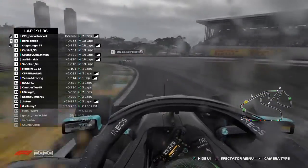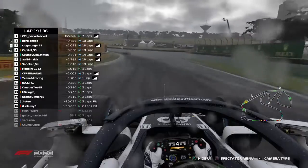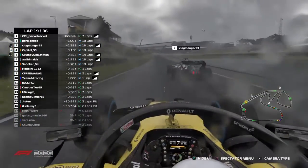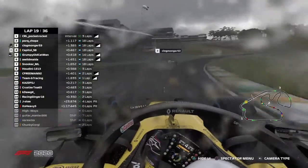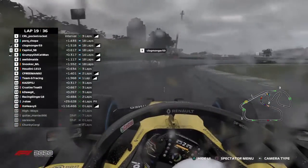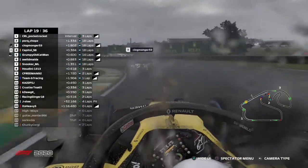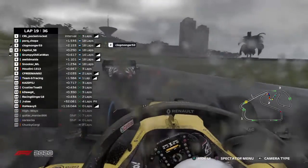Clogmonger in a distant third, watching this battle unfold in front of his very eyes, but not too hard, I hope, because Capital is right behind him, putting a lot of pressure there through the exit of that corner. I honestly thought he was going to go for a move there, but the opportunity was not there for the Renault driver to overtake for that podium position in that stage.